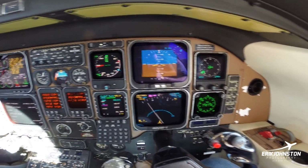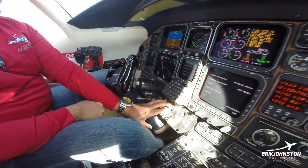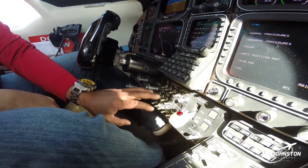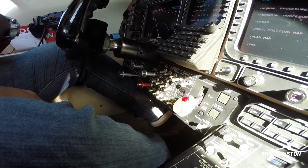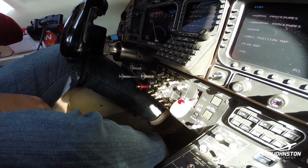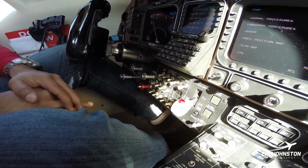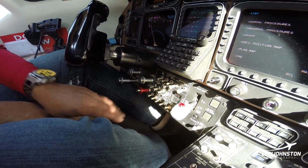So let's take a brief tour of some of the systems on the airplane. We talked about icing systems earlier. This is the ice panel page. It controls all the external heat and the icing systems. Again, it's all automated. Once I turn it on, I set it, I forget it, and I don't have to worry about this panel and operations for the rest of the flight.